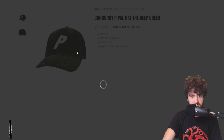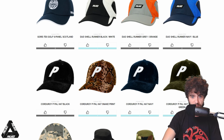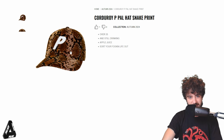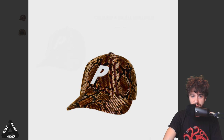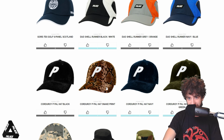Corduroy pea hat, the deep green. I actually dig this a lot. I like corduroy hats as well. I wonder if this would be more of my style. The deep green. I do have a green hat, not a deep green one. The snake print hat. I like it in theory, but a little bit too loud. I'm trying to get less extremely loud stuff, guys.